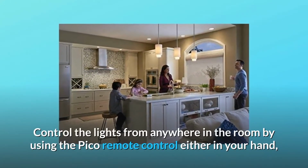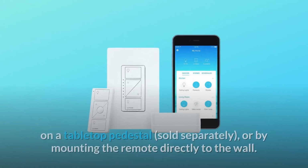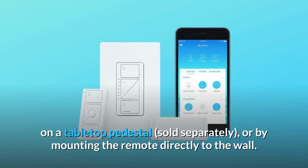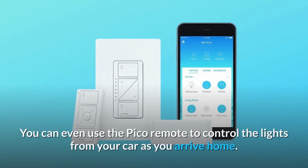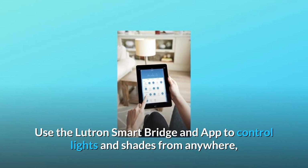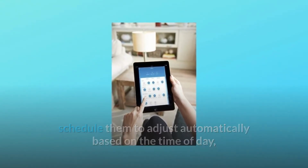The dimmer works up to 600 watts of incandescent or halogen and 150 watts of dimmable LED or dimmable CFL. Control the lights from anywhere in the room by using the Pico remote control, either in your hand, on a tabletop pedestal, sold separately, or by mounting the remote directly to the wall. You can even use the Pico remote to control the lights from your car as you arrive home. Use the Lutron Smart Bridge and app to control lights and shades from anywhere. Schedule them to adjust automatically based on the time of day, or create your favorite scenes that adjust multiple lights and shades with the press of a button.